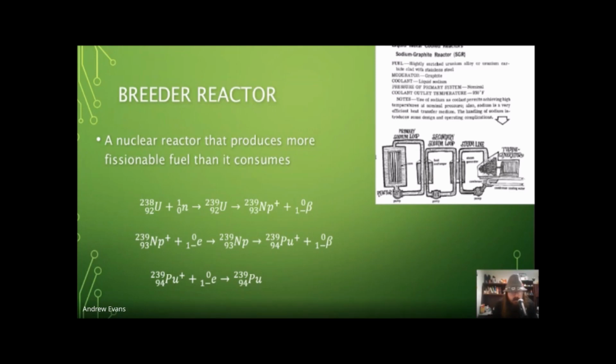Now that neptunium cation can then absorb an electron from somewhere to become neptunium neutral, and then undergoes another beta decay to form a plutonium cation, which then can absorb another electron from somewhere to form plutonium neutral. So that plutonium then can undergo a reaction. We can use that plutonium as our fissile material. And if we do this, just by looking at that alone, we would have enough material to last us thousands of years.